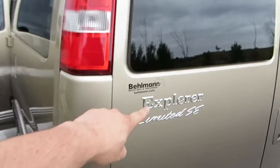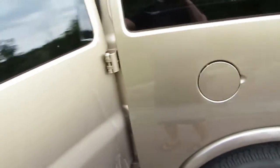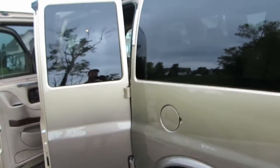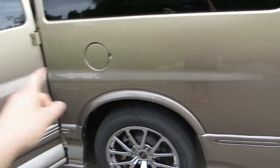This is the Explorer Limited SE. No paint work was done on the back at all. Now, of course, being that there is a two-tone faded paint job on here, since on the other side we had to replace the door, you have to paint the entire side of the vehicle, whether it's damaged or not, in order to make that fade look perfect all the way down the vehicle.